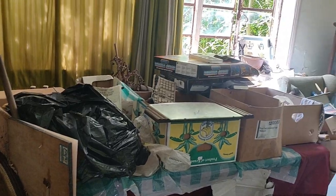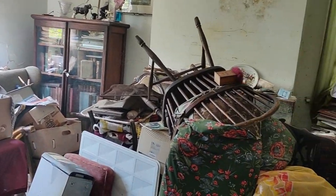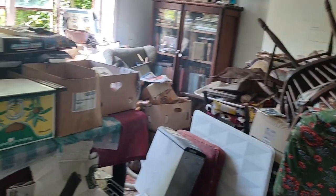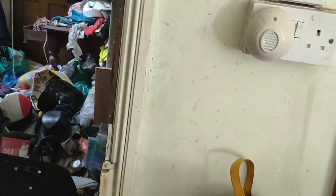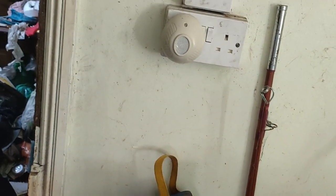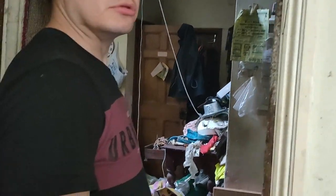This first room, so here's the view of the room we're in. Oh my god, it gets worse in here. The next room's worse. Oh my. Go on, don't push me. It's dangerous in here. I don't want to go in there. Just go and have a look. Wait until you see this kitchen.